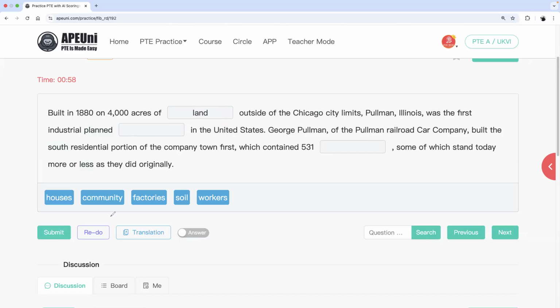Okay, again. So is it was? So when was is there, helping verb says I am single, right? So can I say workers? No. Can I say factories? No. Can I say houses? No. So either it is a planned soil or it is a planned community. So what do you want to say? Community. Yeah, not soil, right? Because soil is natural. We can't plan it. I'll say community.